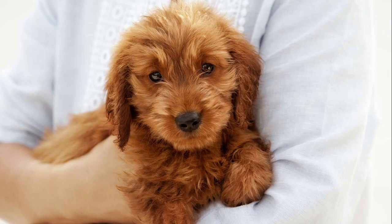4. Basic commands. Teaching your poodle puppy basic commands is essential for their safety and your sanity. Here's how to go about it. Sit. Start with sit, a foundational command. Hold a treat above their head and slowly move it backward. As their nose follows the treat, their bottom will naturally lower. Once they sit, reward and praise.